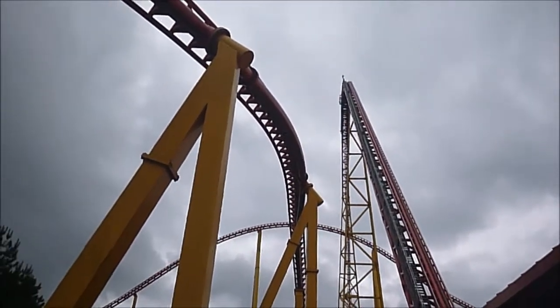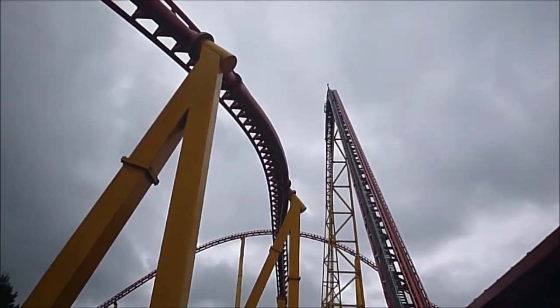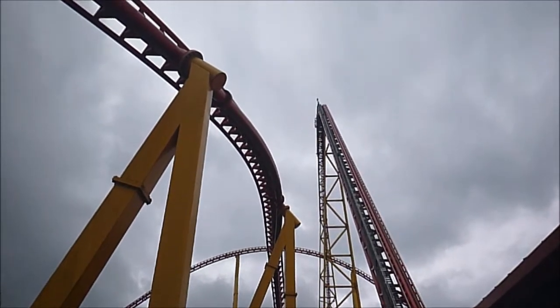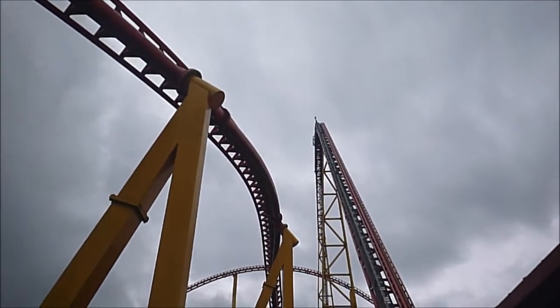Okay, I've ridden Intimidator 305 8 times now. Once in the front, once in the second row, and 6 times in the back row. 5 of those 6 times in the back row were in the right seat. I do believe that the back row right seat is the most intense seat on this ride. And this is probably the most intense ride ever made.